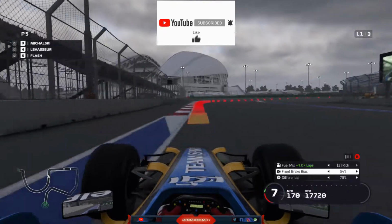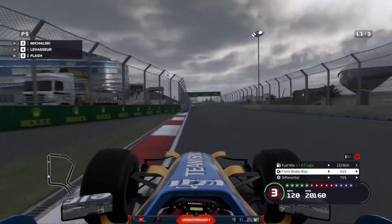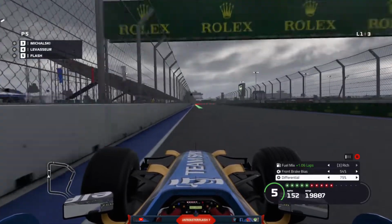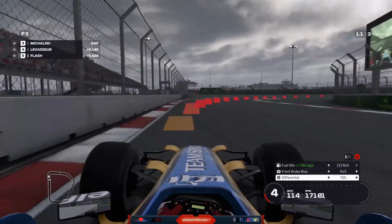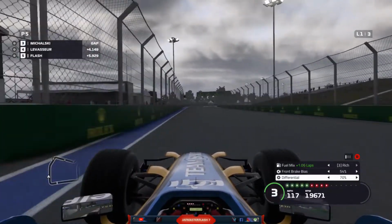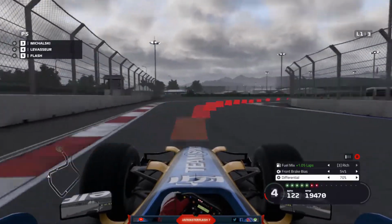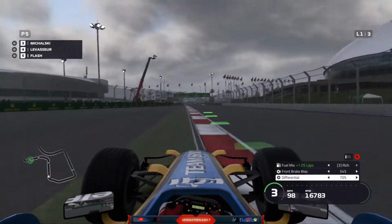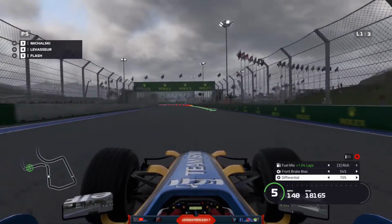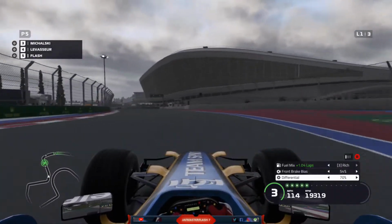But the challenge is set to hard difficulty. There are only three difficulties: easy, medium, and hard. You have three laps to get around Sochi and overtake five slower cars. However, they do have a head start on you. So basically, it is foot down and just go as fast as you can to try and catch them up.